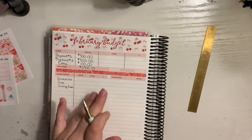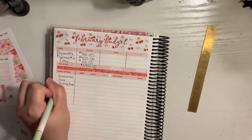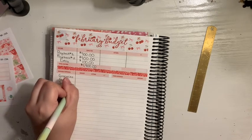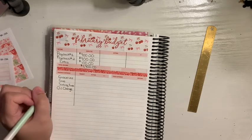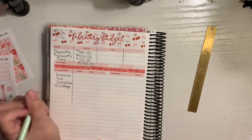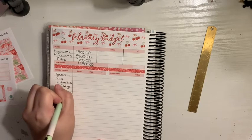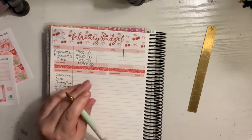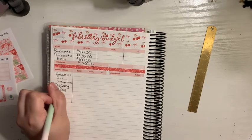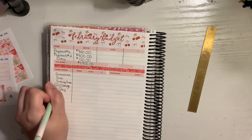And then we go on to the other budgeted items. I need to get my oil change as well as a tire rotation, so I'm just going to leave it as oil change. That way I remember. And then, even though I don't have a boyfriend or a husband, I do celebrate Valentine's Day with my family, and I'm going to try to get them something small, nothing too big. I'm going to leave that as V-Day. And then I did beauty, which for the life of me, I can't even remember what I was going to use it for.